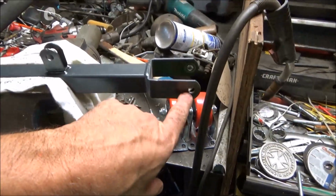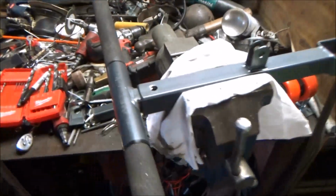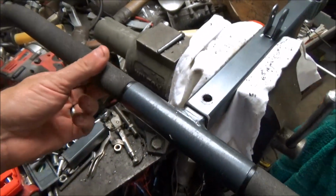I got to drill some holes in the frame, but that's going to have to be when I take the handlebars off and pack all those bearings and go through a few things. I might do that soon.